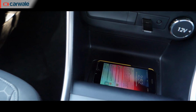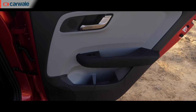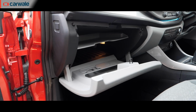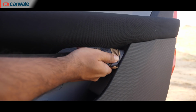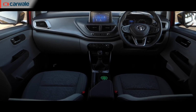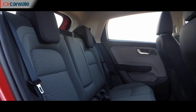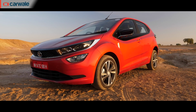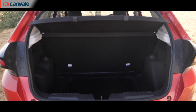There's some in the central console, there's some in the central armrest, then there's on the door pockets front and rear, and there's a large glove box which also cools. There are umbrella holders on both front doors as well. What we would have liked added, however, includes metallic outlines for the power window switches, a 60-40 split for the rear seat, turn indicators on the ORVM instead of the front fender, and less exposed rear struts in the boot.